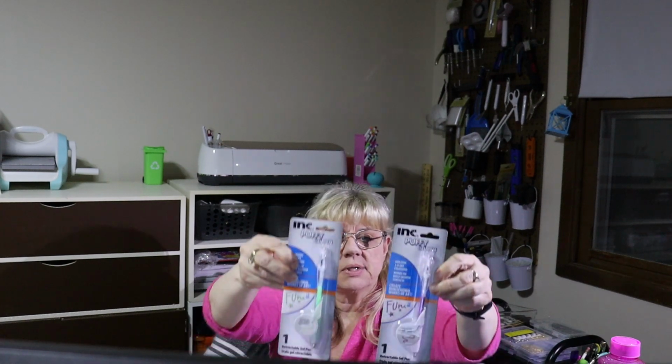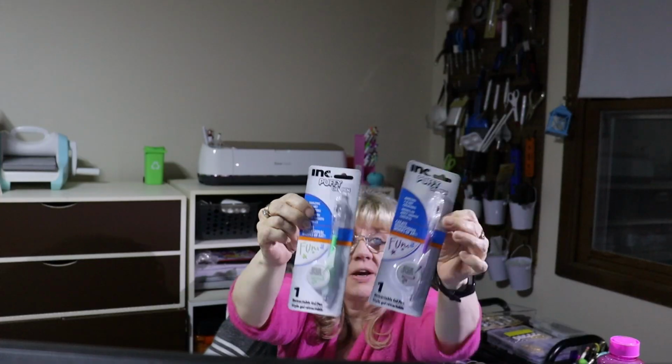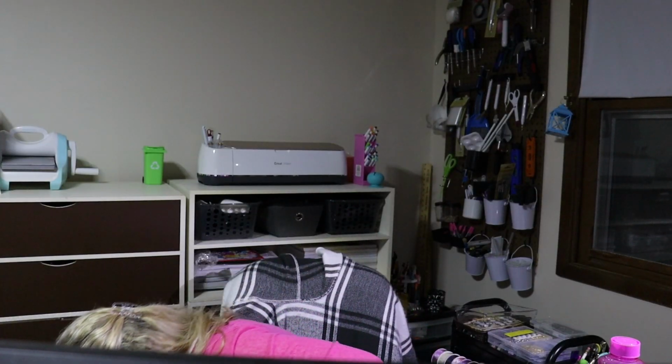Raised ink that makes fun projects. So this is what these guys look like. But like I said, I've never seen these before. I thought they would be so much fun in a junk journal. So grab those. Okay.